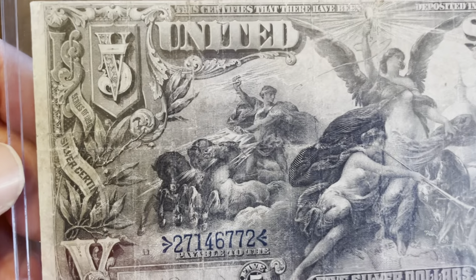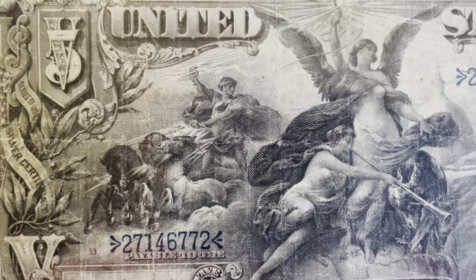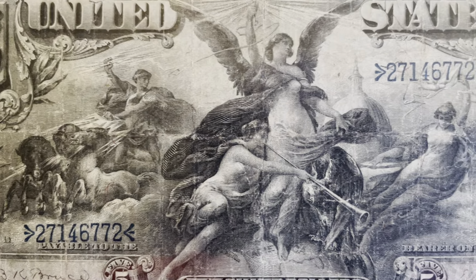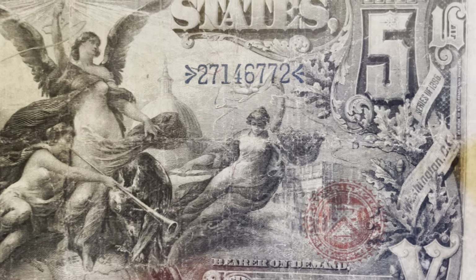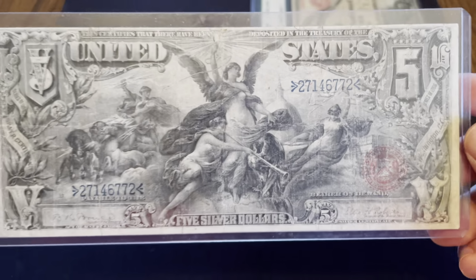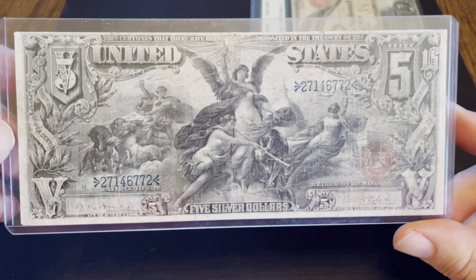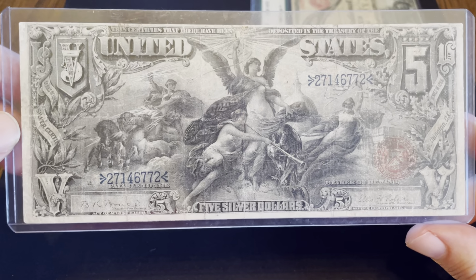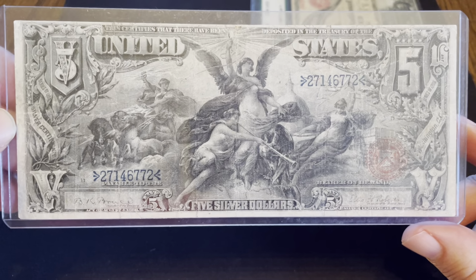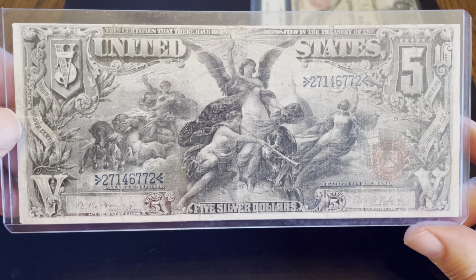You can just see all the incredible artwork on here. But one of the things that you are going to notice is that the figures in the center, they forgot to get dressed. And the American people said, we will not carry pornography in our pockets, and demanded these notes all get repealed, thus bringing out the 1899 series.